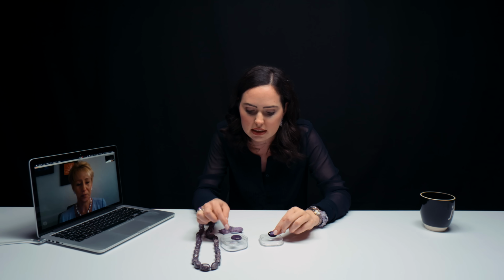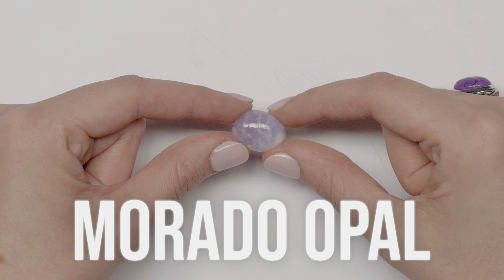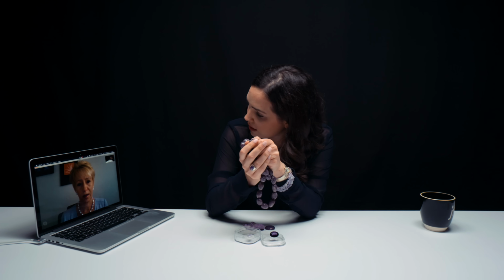We've got an amethyst. This is an opal. Where's it from? Well, Morado Opal is from Mexico. So this is from Mexico. Okay, this is Charoite. Oh, it is Charoite, okay. It's been a hot minute since I've studied that.